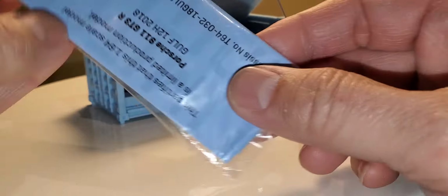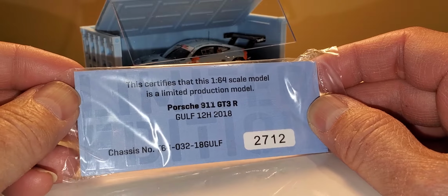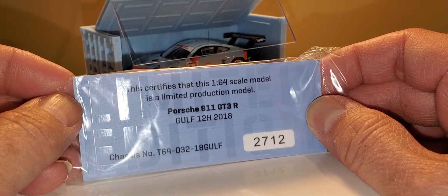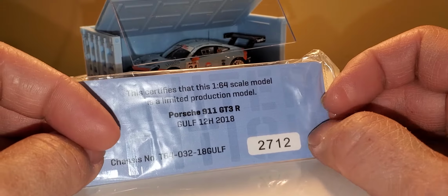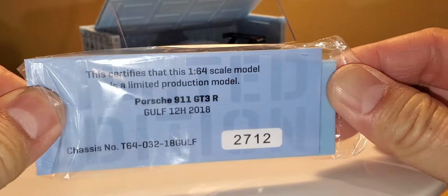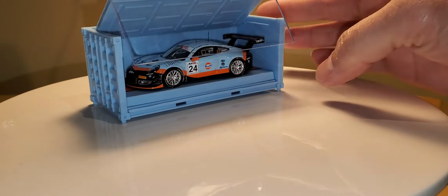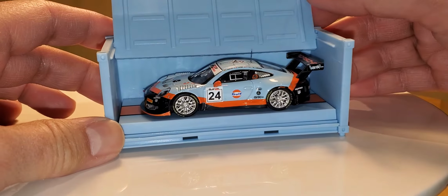And then it comes with a little card, which gives you some information. This certifies that this 1/64 scale model is a limited production model. So this is number 2712. I don't know out of how many. And I haven't looked at the actual number on the other one yet. I'll probably leave that sealed. But as you can see, it's pretty detailed.